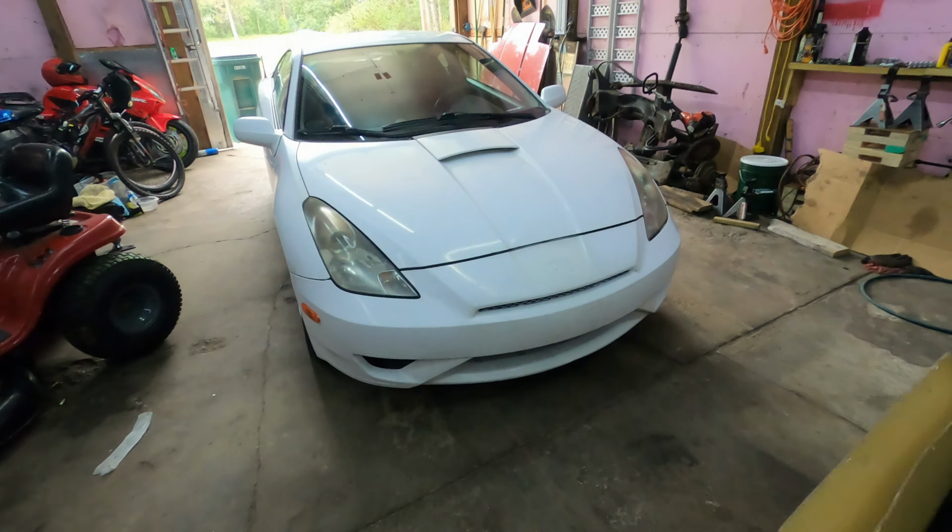All right, mod list. Taillights. Obviously, just some aftermarket taillights, nothing fancy, nothing expensive. Probably just eBay stuff. They were on the car. They're not too bad. They'll do.